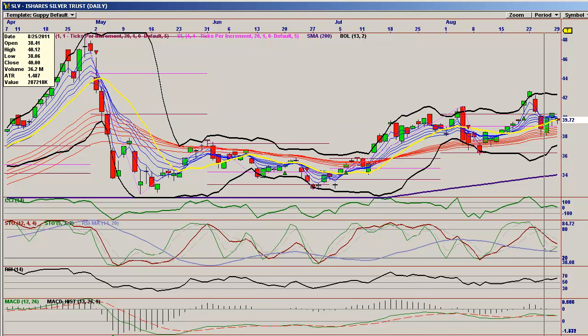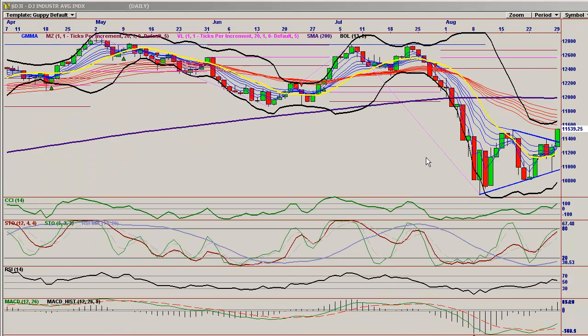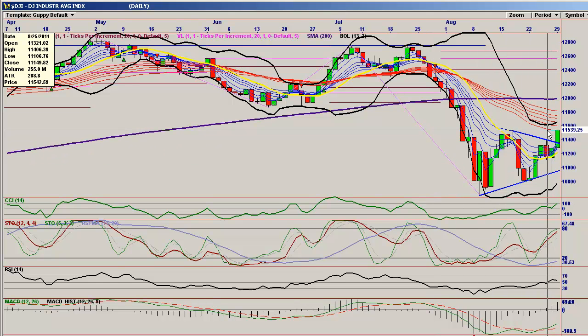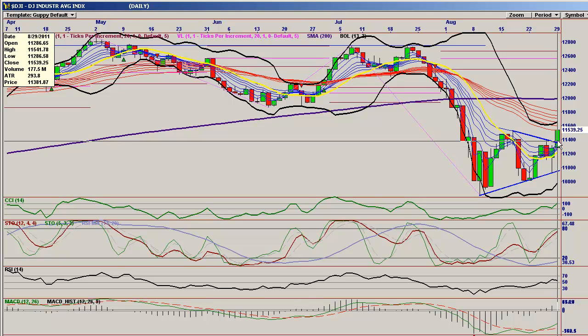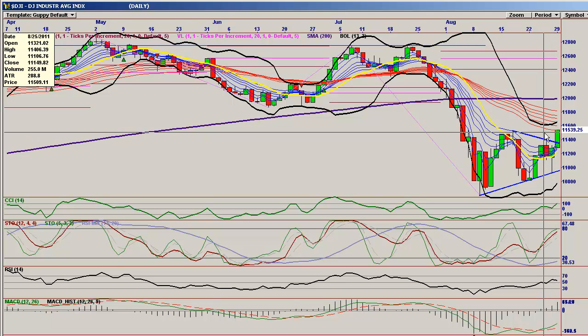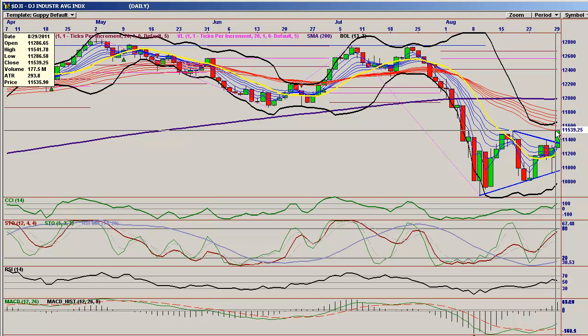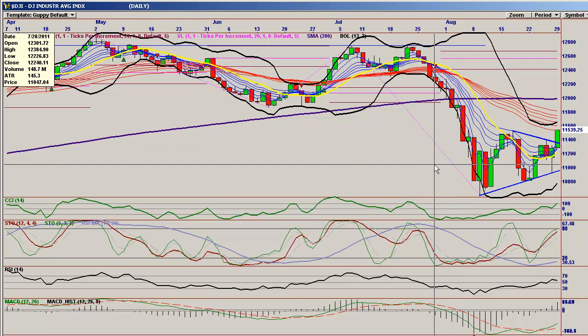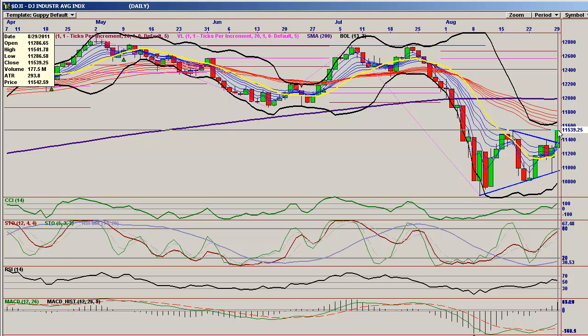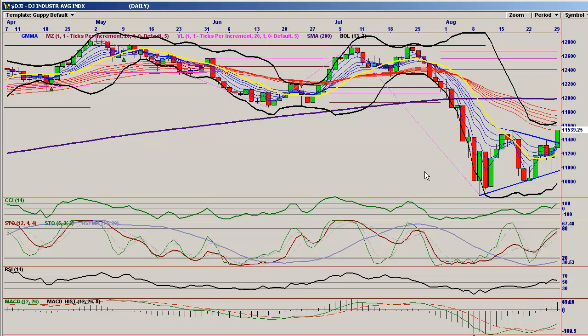I'm still going to give it one more day to finish getting over itself after Benny's talk. Certainly, this big green continuation bar that we had today in the Dow and the SPX seems to indicate that there's a lot of optimism, and whether some of that is QE3 anticipation related is debatable, but certainly seems logical to me. And so I'll give it another day to rest some, and then see what it's doing.